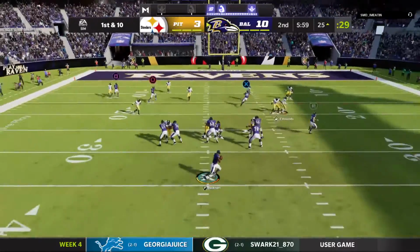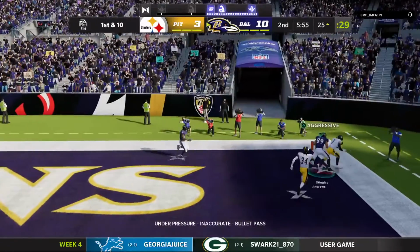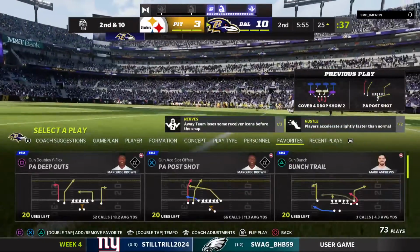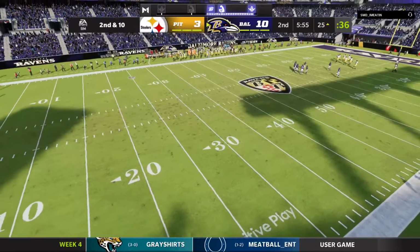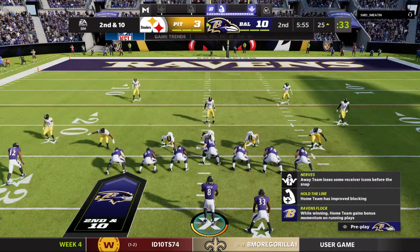After the interception, here's Jackson. Eluding the pressure right. He's going to go up top for the end zone. And that one drops down, incomplete. Good coverage there. Forced the ball free, and it's second down. An incomplete pass leads to 2nd and 10 from the 25.